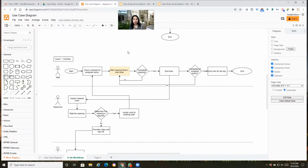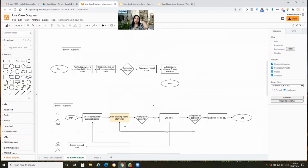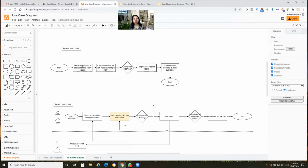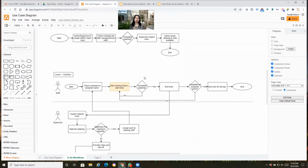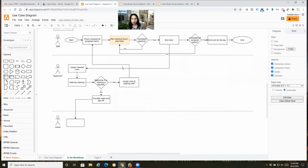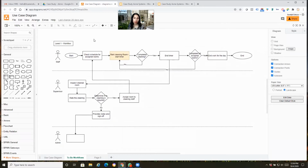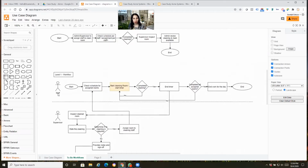Okay, so last week we started to create our level 0 workflow, and then we started to do our level 1. So the difference between level 0 and level 1 is the details, right? Level 0 will be extremely high level, level 1 will be a little bit more detailed, and level 2 would be extremely detailed. So what we're going to do is review what we did last week, and then we'll try to finish level 1, and we'll also try to do level 1 for another user based on what they're going to be doing in the system, okay?